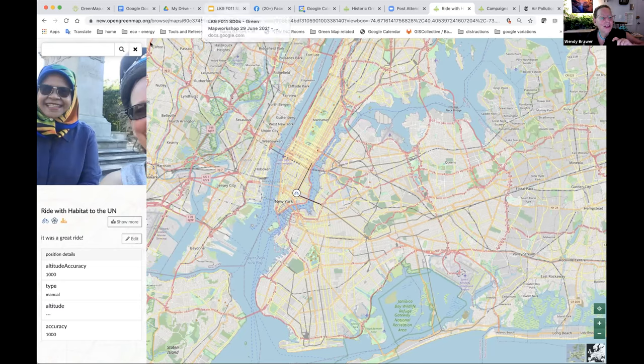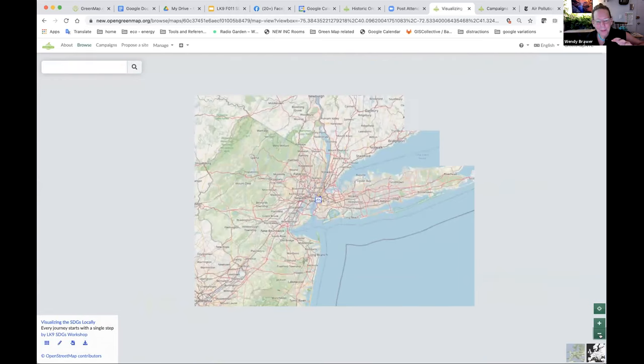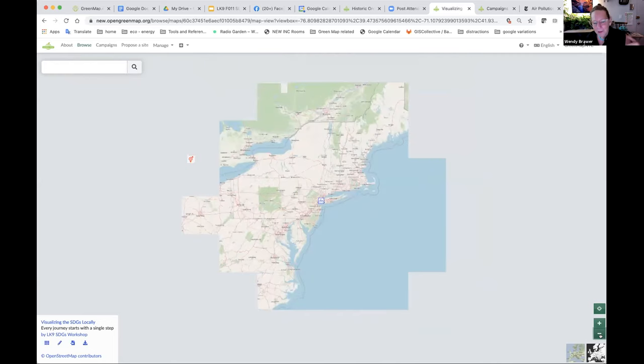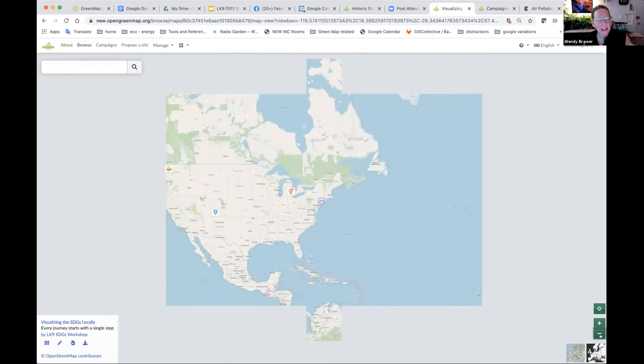Okay, so if we close this and zoom out, we'll see that all the other sites are still there except for the one I deleted. All your sites have now been accepted to the map. And so even if you're doing a live event with people, you can have a second person who's a map leader with you, and that person can help.